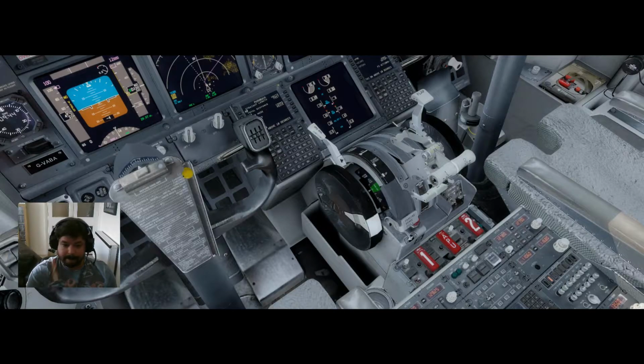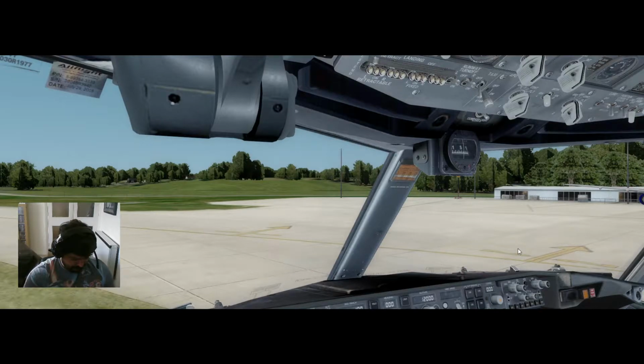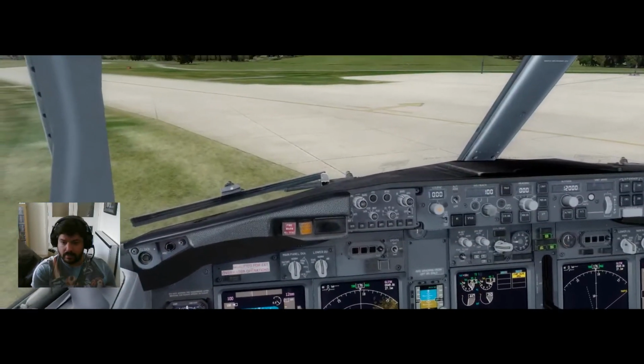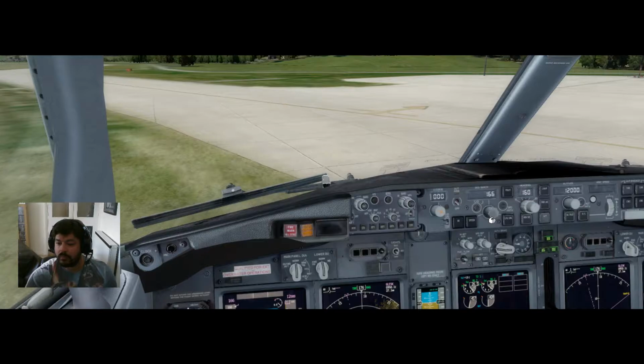Papa Juliet, Uniform Juliet, IFR Ronald Swain, ready to copy. Golf Papa Juliet, Uniform Juliet is clear to Ronald Swain Airport as filed. Fly runway heading, climb 33's, what was it, 160 they said? 160 I think it was. Fly runway heading, climb and maintain 12000. Departure on 119.05, squawk 5472. Juliet, Uniform Juliet, read back correct. Contact ground on 121.7.